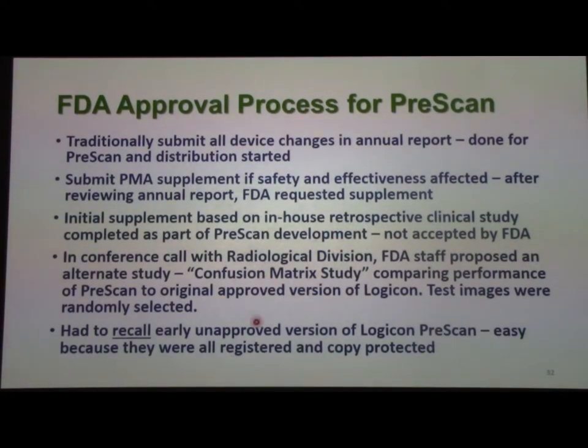And then we had a conference call, and they proposed a completely different study, which strangely enough doesn't really involve a clinical study at all. It involves comparing the new automatic device to the approved original device. That was actually much simpler than the clinical study I did and put in my filing cabinet. Much simpler. But it was kind of interesting that sometimes, this is why it's wise to talk to them, okay? Because they actually simplified the whole thing.